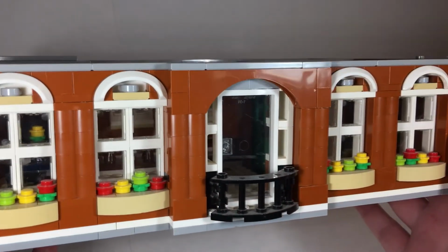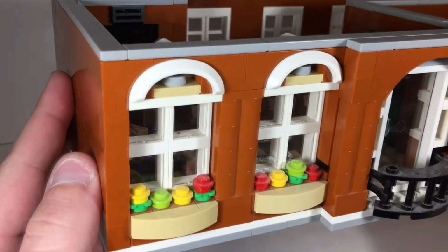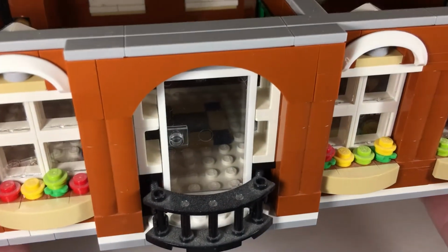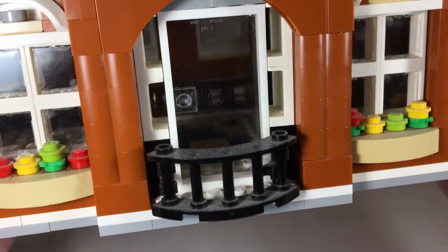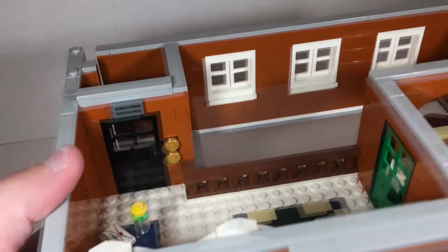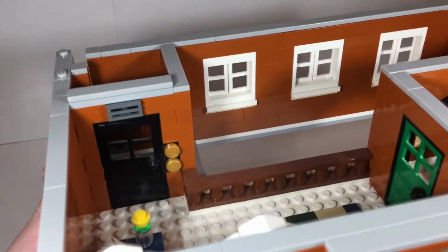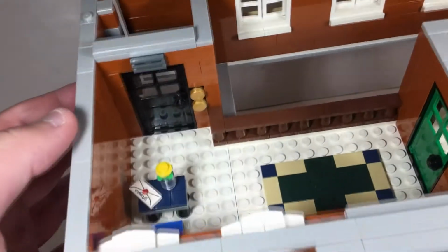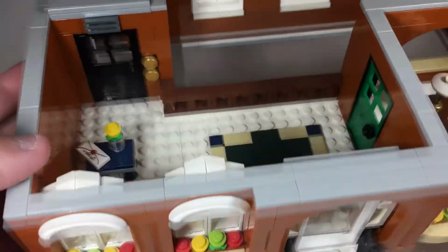So the windows each of them have flowers in them. And then there's a balcony right here, and you can see it's really dusty. It does not come with the dust. And then this is where the elevator will come up, and you can push the door open. And if I remember, I'll demo the elevator.